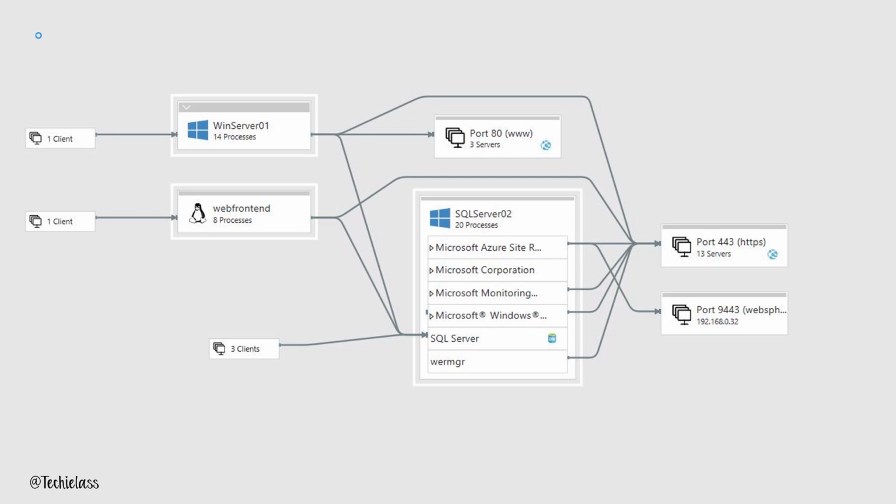Ideally, we'd love to keep these three servers together. We can also see the other connections. We can see the outbound connections. We can see the ports that these servers are using and connecting with and potentially sending information to. And again, we can also see how other things within our environment are connecting into them.